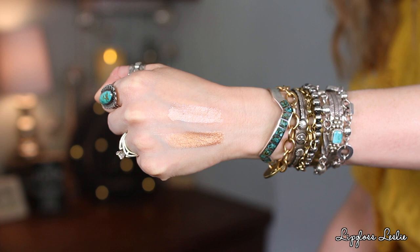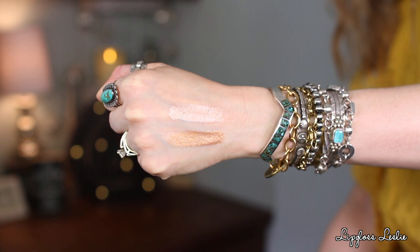Sometimes with shadow sticks, they have to be that perfect combo of creamy enough to blend and not drag and pull on your eyes, because that can get patchy. I don't want things pulling on my eyes. But you don't want it too creamy where it just moves everywhere and doesn't stay well. This is that perfect combo in between, really well done formula. Love them. Then for blush this week, I have a couple of warm toned blushes.